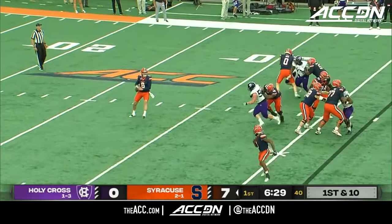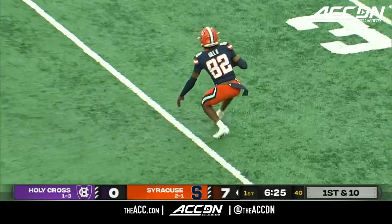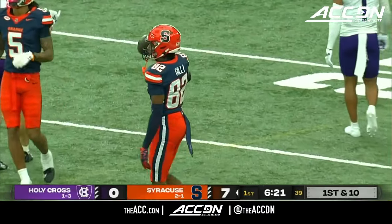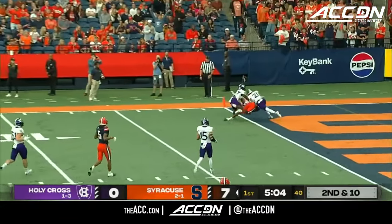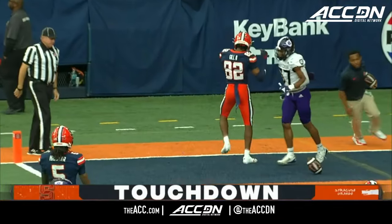Play action, clean pocket, fires to the sideline, wide open man is Darryl Gill, who slides down for a catch. Call it a chip, call it whatever you want. He's just playing with a lot of motivation this season after missing last year. Gill in the end zone. Touchdown Syracuse.